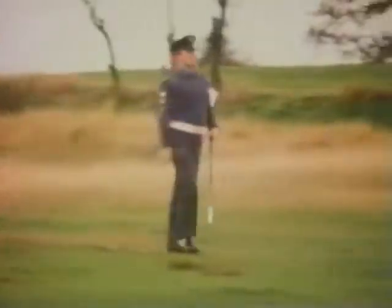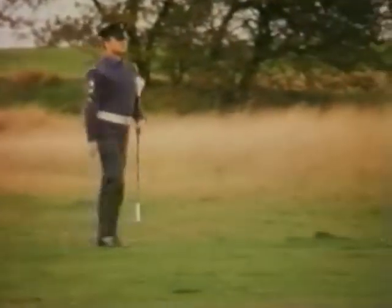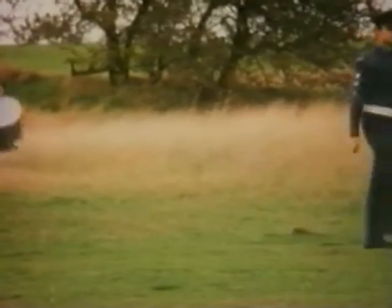Cadet Warrant Officer Mark Hamilton leads the band off the training field after another successful practice.